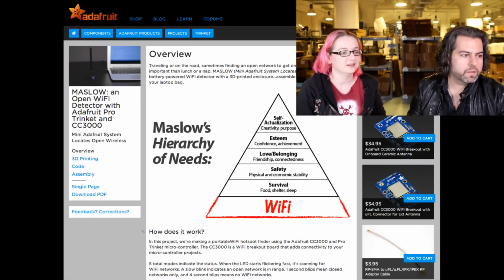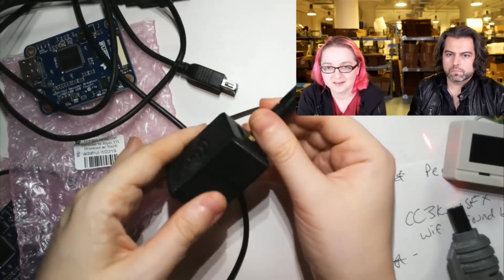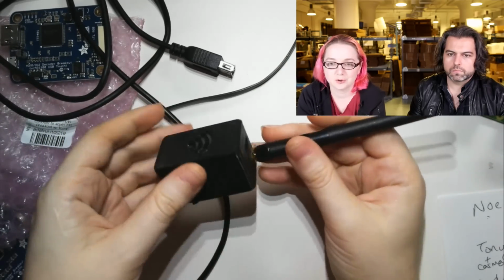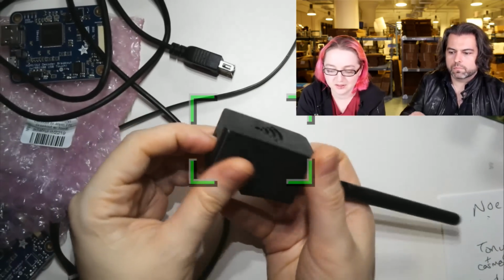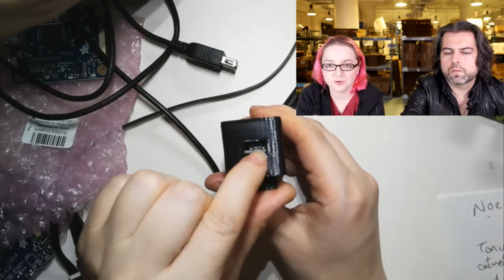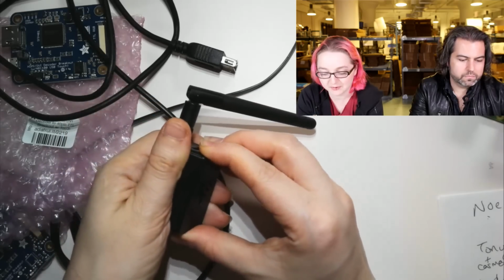Do you want to show that on the overhead? Yeah, sure. So this one uses an external antenna. You don't need to use an external antenna. You can use the internal, but the external one will, of course, get you more range. And then, here, let me bend this. There's the Pro Trinket. You can connect over the micro USB to reprogram it or recharge the battery.